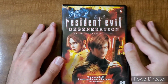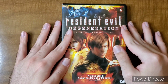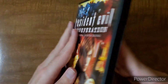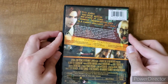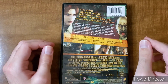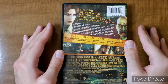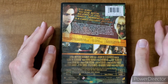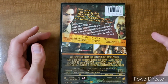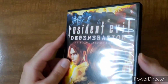I found this DVD in a store for like $5. I didn't have a Blu-ray player at the time, so this was perfect. I was able to purchase it and enjoy the film just on DVD. And it's a really good movie. The animation has aged just a little bit, but I think overall it still holds up. The story is pretty decent. Leon and Claire team up once again to stop an outbreak, and it's enjoyable. It's really solid.